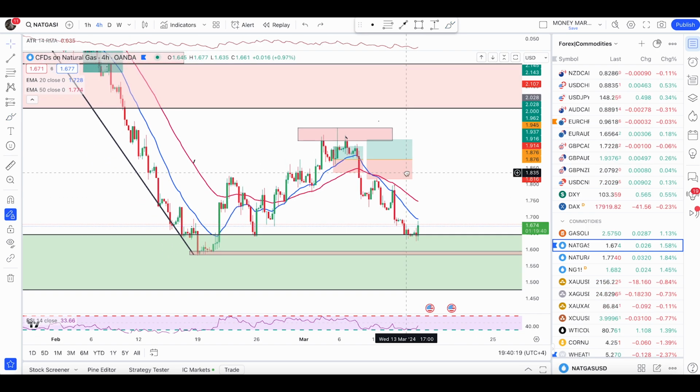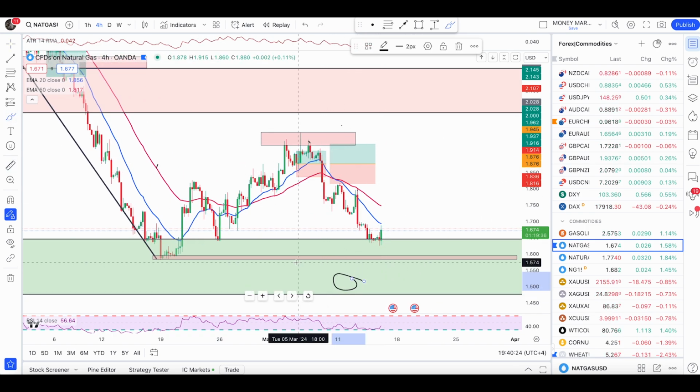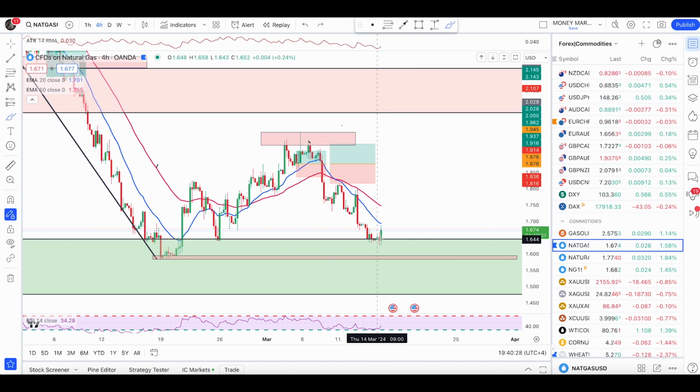So at this point, if you have seen yesterday's video, you should have these zones ready on your charts, this green zone and this rejection box right here, a little box in red. So at this point, yes, that is also a valid bullish engulfing pattern and also a valid entry.